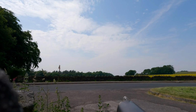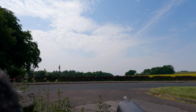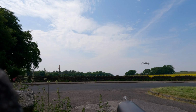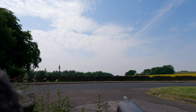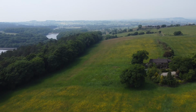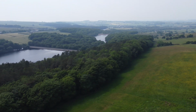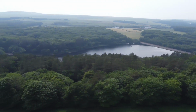Take the drone up and see if we can get a look at the three Roddlesworth reservoirs. They're connected to the chain of reservoirs, the Angles Arc and Rivington, via the Goyt Canal, which is actually man-made. It looks like a natural river or stream.